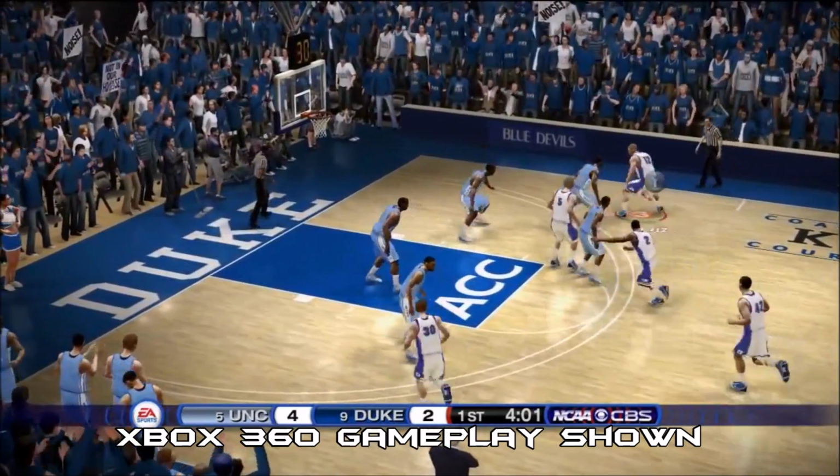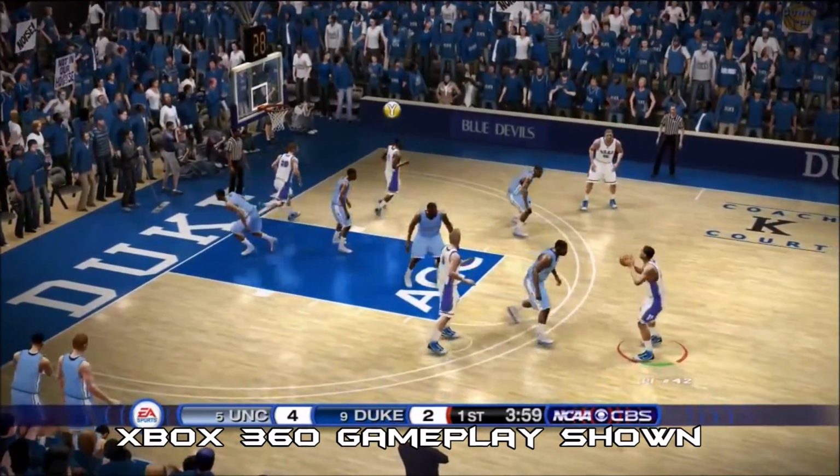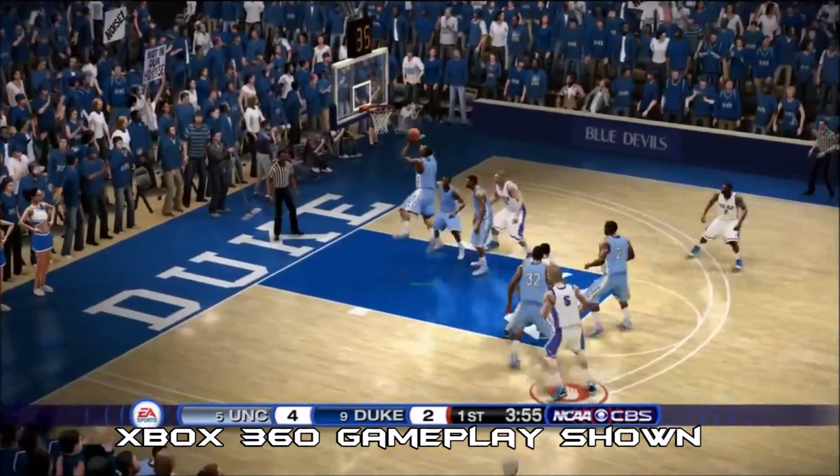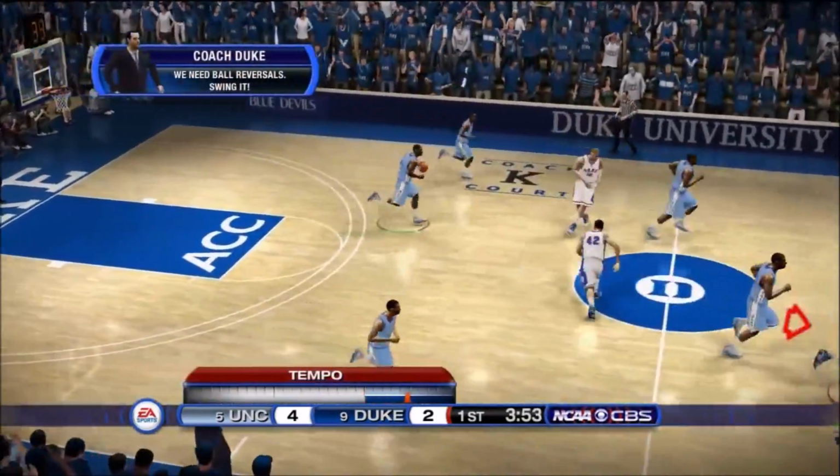On the outside. Fires. And he can't get the bounce. Grabs the rebound. The Tar Heels.